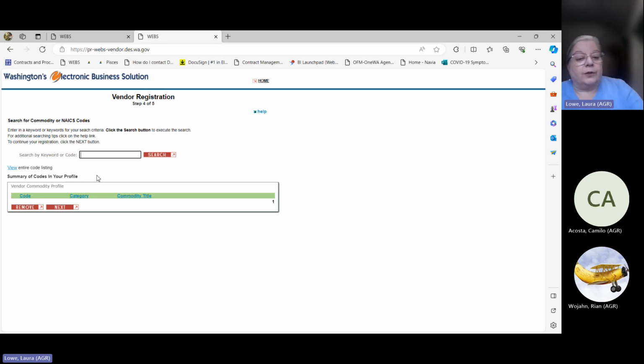And this is an important page. This is where we add specific codes of opportunities so you can get notices on those codes. And for the Japanese beetle effort, it's all about applying pesticides to get rid of Japanese beetles. So we have chosen three codes, and they are 675-40.